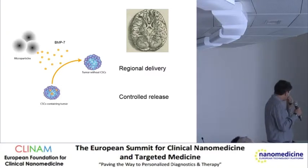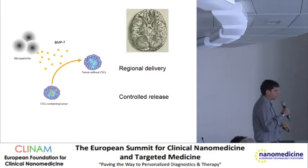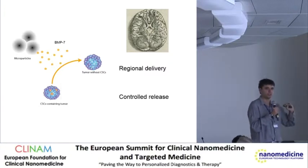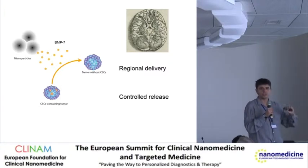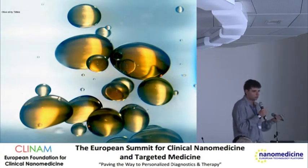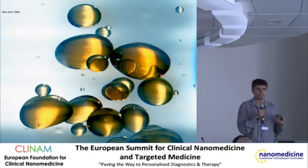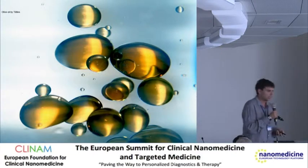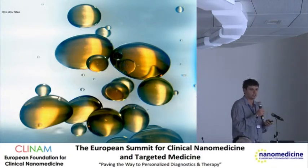And so for that, we decided to integrate this into a biodegradable matrix that we were intending to implant once we remove the tumor from the brain. But of course, proteins are difficult to integrate in biodegradable matrices because they don't have much affinity for many of the hydrophobic polymers that they use. So there are many ways to resolve these issues.